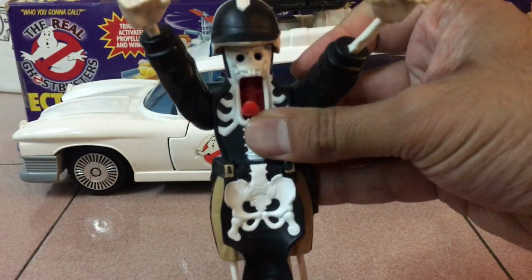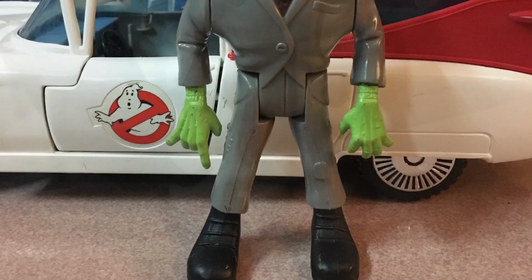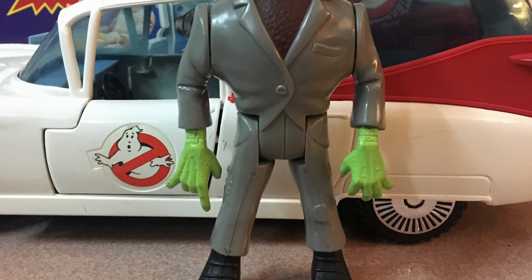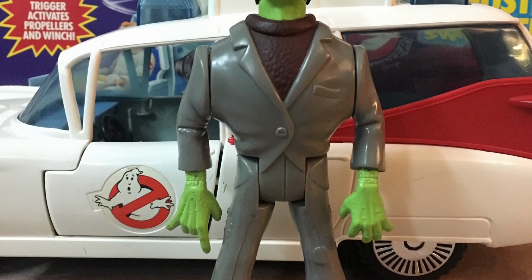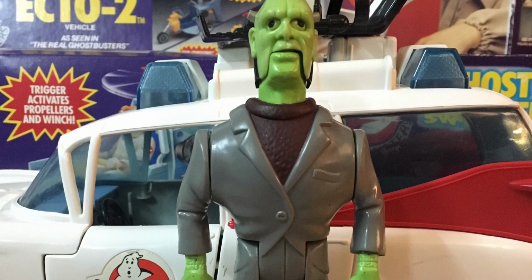You have the right to remain silent forever. Okay, coming in at number 4 is a figure from the real Ghostbusters Monsters series, Frankenstein.